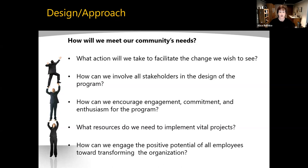How can we encourage engagement, commitment, and enthusiasm for the program? I think this is part of that whole strength-based process, that it is an energy builder. And always be aware that it's not a one and done. You always have to keep up that engagement with all of your stakeholders to keep them moving forward with your projects.